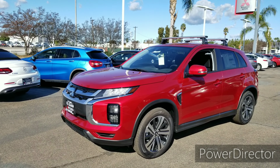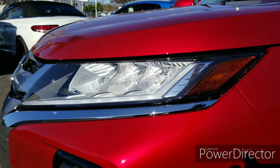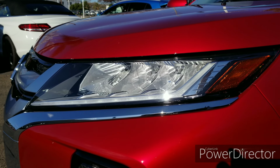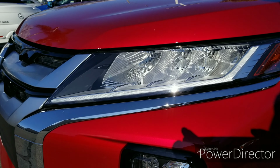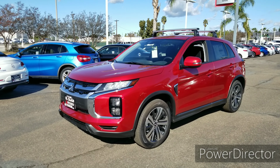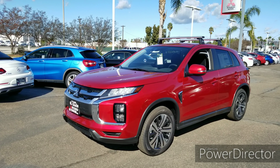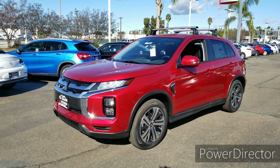Now, looking at some of the features on the front of this car, you'll notice this car does have this LED daytime running light that sweeps all the way down across. It's also paired with LED headlights. Looking down here lower, you'll notice you have your turn signals located right down here, as well as the fog lights. Now, the SE and the ES both have the fog light housing. However, the ES doesn't even have fog lights. It's just there but blank.